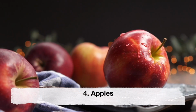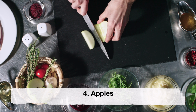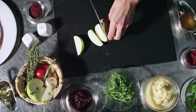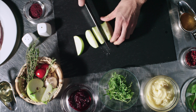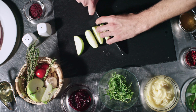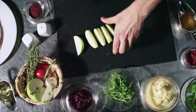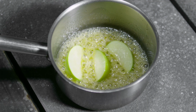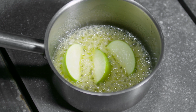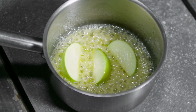Fourth, apples. Apples are a great source of fiber, vitamin C, and antioxidants. They can be served raw as a snack, pureed and mixed with other foods, or baked and served as a dessert. Applesauce is also a popular food for babies and can be made at home with just a few ingredients.